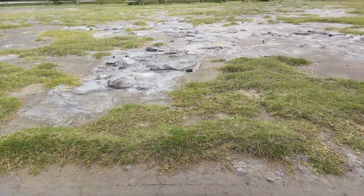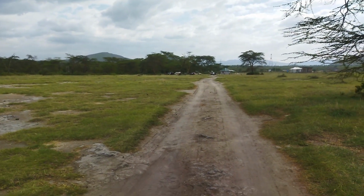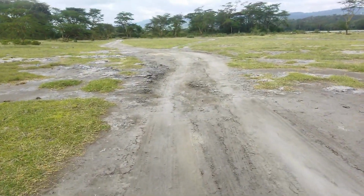So there's a number of people on the gate. You see on the far side there are a number of cars and people. All of them are coming this way, but let's keep moving.